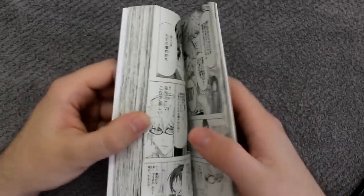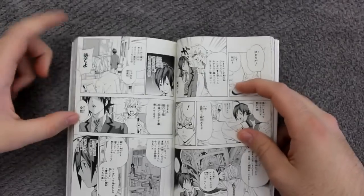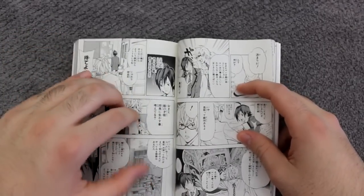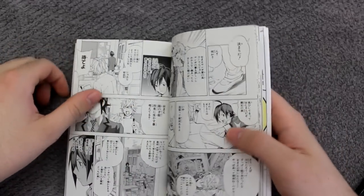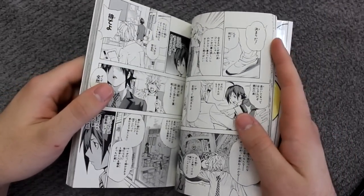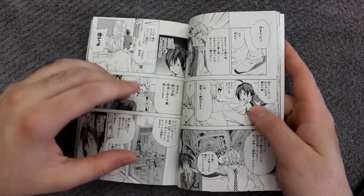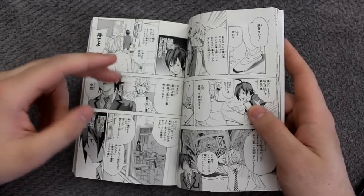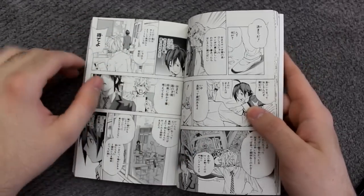Show you the artwork. When you think about it, the guy writing this manga is making a manga about making manga, so that's kind of funny. Actually, I say the guy, it's actually the guys. This is once again someone drawing and someone writing the story, just like the actual manga itself.